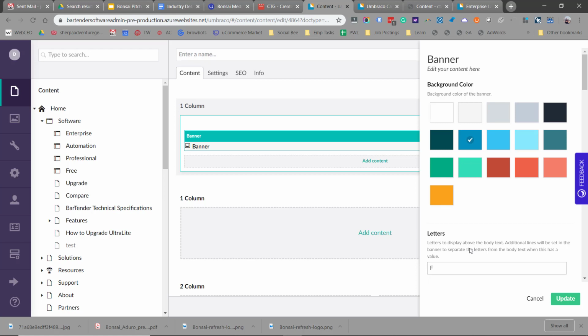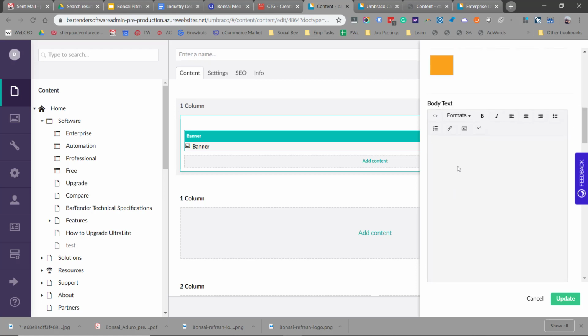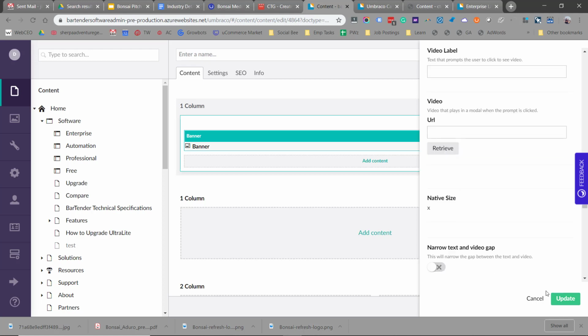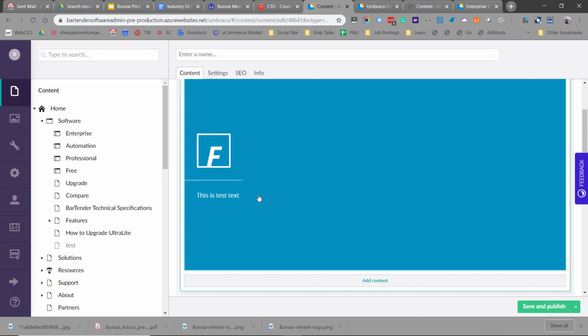I'll set some of these settings quickly just as an example. And then, of course, there are a lot of other options. I could set a background video for that banner, but for this example, we'll keep it pretty simple. And now I've got a beautifully formatted banner.